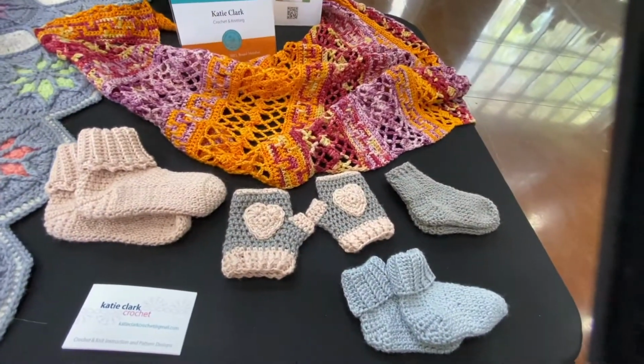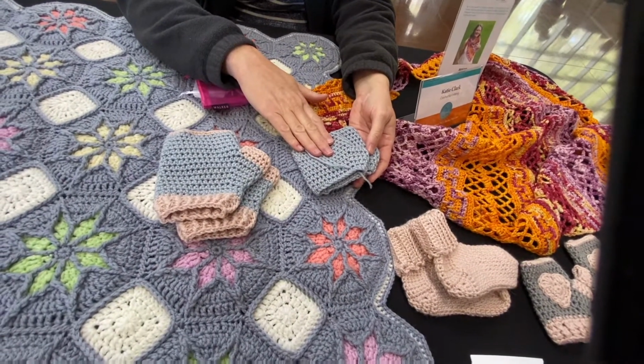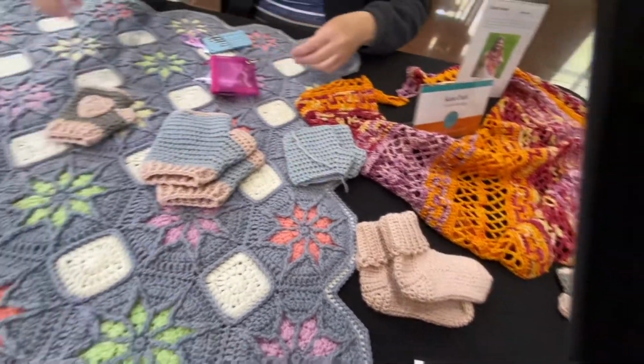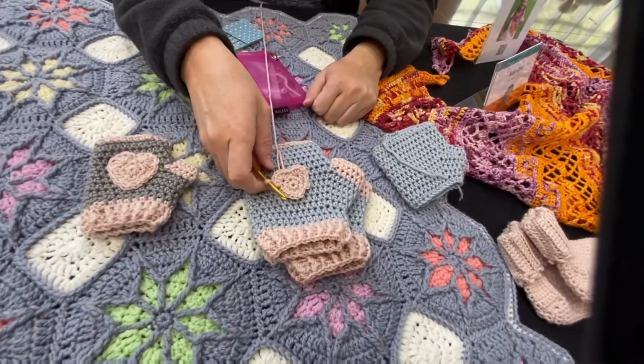I've got several going in a larger size, and you can see I start with the main part of the knit and add trim, and then I'm working on the heart. Where it goes? Is that what you're working on now? The heart right now to go on there.